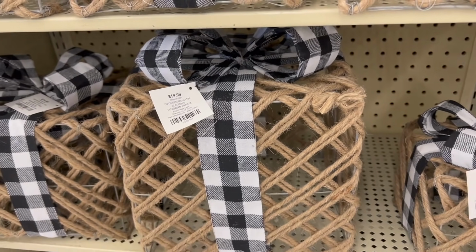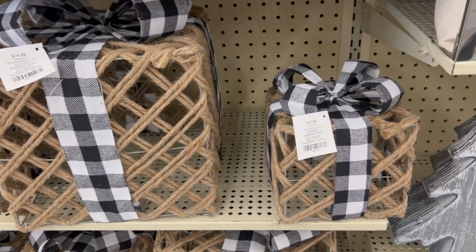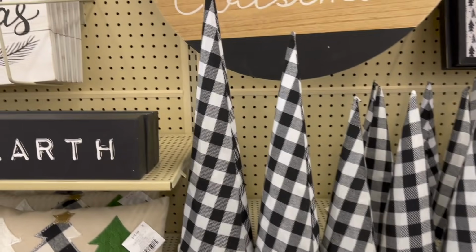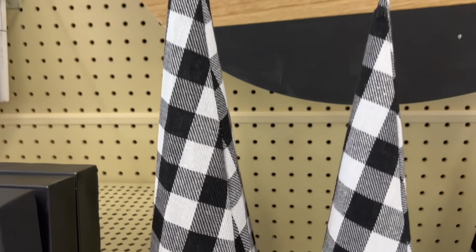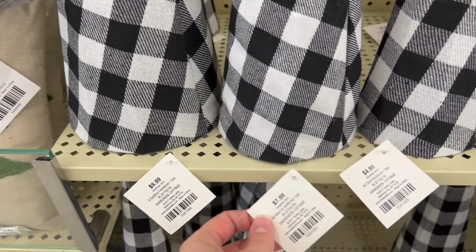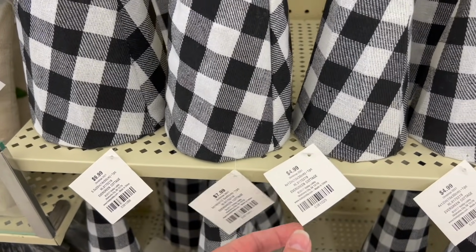Also, remember, all the prices that I'll be showing today are currently 40% off of their Christmas decor. Now, typically they will go 50% off, and I think that's usually around Thanksgiving or maybe just a little bit before, but don't quote me on that because I actually asked an associate there, and she said that she didn't have a tentative date of when that would occur either.